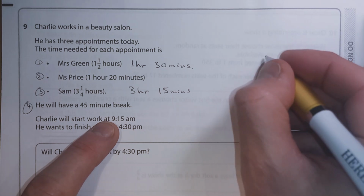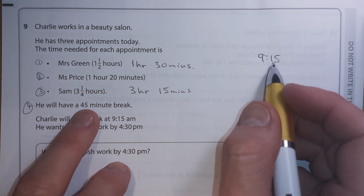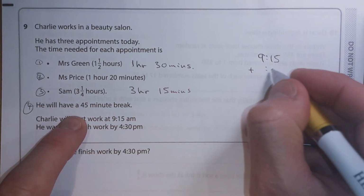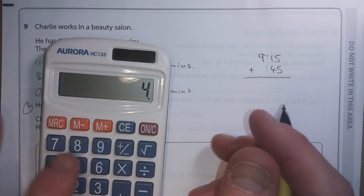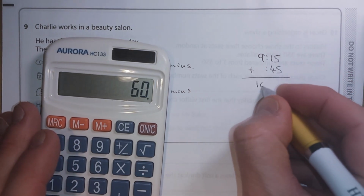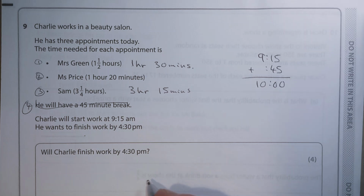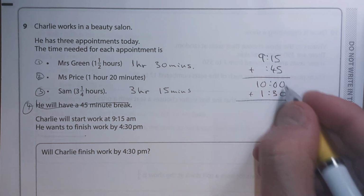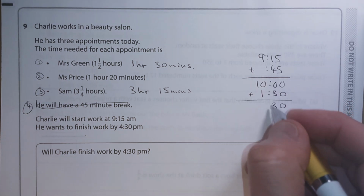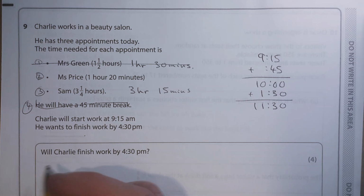Now we're starting at 9:15, so I'll do this up here. I know that 15 plus 45 minutes will take me up to an hour. So actually I'm going to do this one first. I'm going to add on 45 minutes. And you'll see 15 plus 45 is 60 minutes. So that's going to take us from 9:15 up to 10 o'clock. So we can tick that one off. Now, which one do we want to do next? Well, we might as well do this one here. So 1 hour 30 minutes, we're going to want to add that on. 0 plus 0 is 0, 0 plus 3 is 3, 10 plus 1 is 11. So it takes us to 11:30. So we've done Mrs. Green. The order we're adding them on doesn't matter. We just want to know that they can be fit in throughout the day.